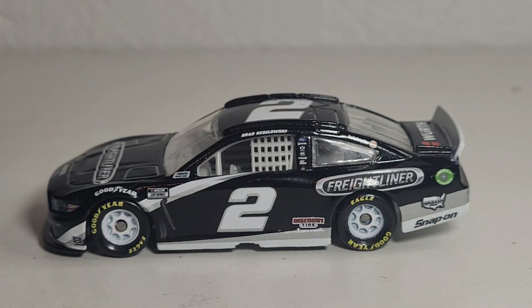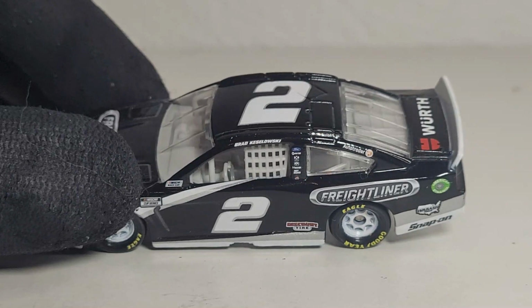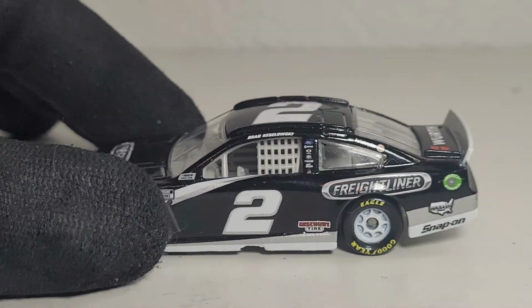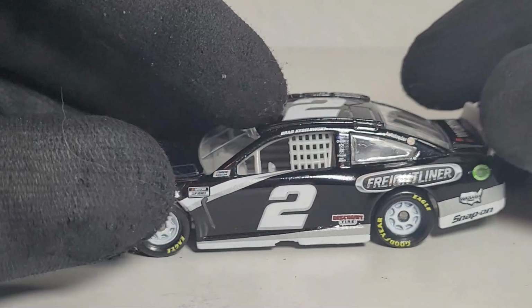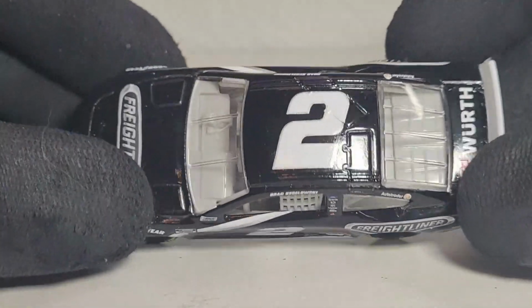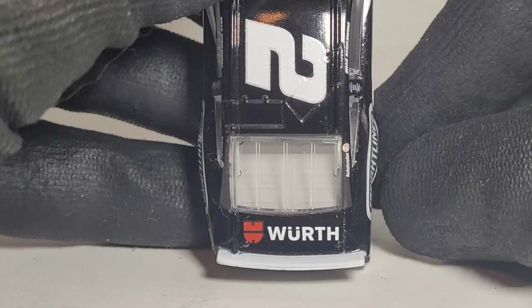Although I really do like his Freightliner Quesadilla car. I really hope to God I pronounce that right. I'm so sorry, I'm horrible with pronunciations. Sometimes I don't even know if I can pronounce my own name right. But on a lighter note, guys, this diecast is really cool. I guess you could say it is quite worth getting.